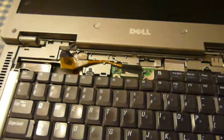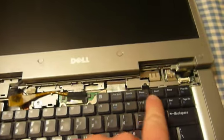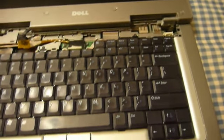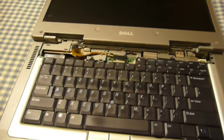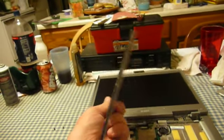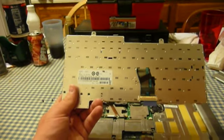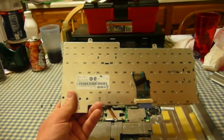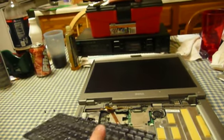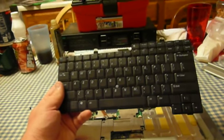Now the only thing left holding the keyboard in is two screws. One right there above the F4 key and the other one up here above the pause key. So just undo those screws, disconnect one plug, and the keyboard comes completely free. And there's the keyboard. Now there's not much to a laptop keyboard if you've ever looked at one. They're very thin. You can take them apart. In fact, I have done so. But to do that is almost to risk an irrecoverable disaster. So I'm not going to take this keyboard apart. Instead, I'm going to use a very radical idea for a fix.